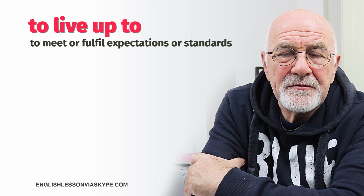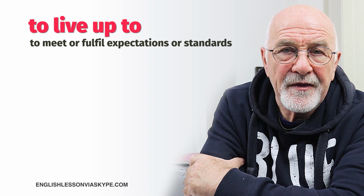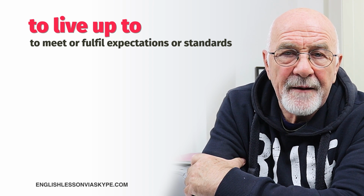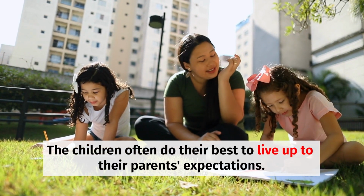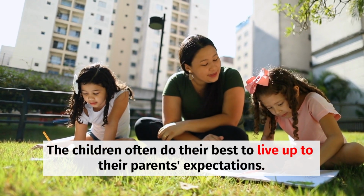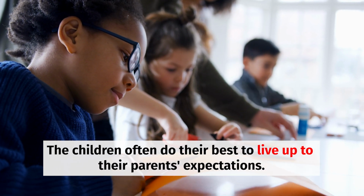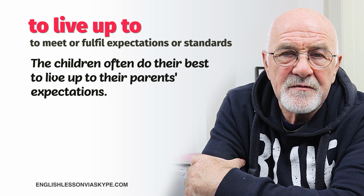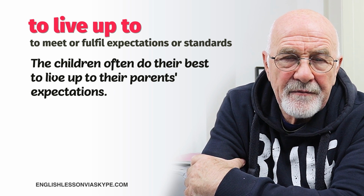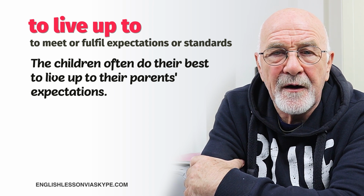Live up to. Well, often we have to live up to somebody's expectations of us. Children all the time have a problem with their parents because they have to live up to their parents' expectations. The parents expect them to get A1 exam results all of the time. The parents expect them to get the first-class degree at university, the top job, the great house, whatever it happens to be. So we parents put enormous pressure on our children that we shouldn't really do, and they have to live up to our expectations.